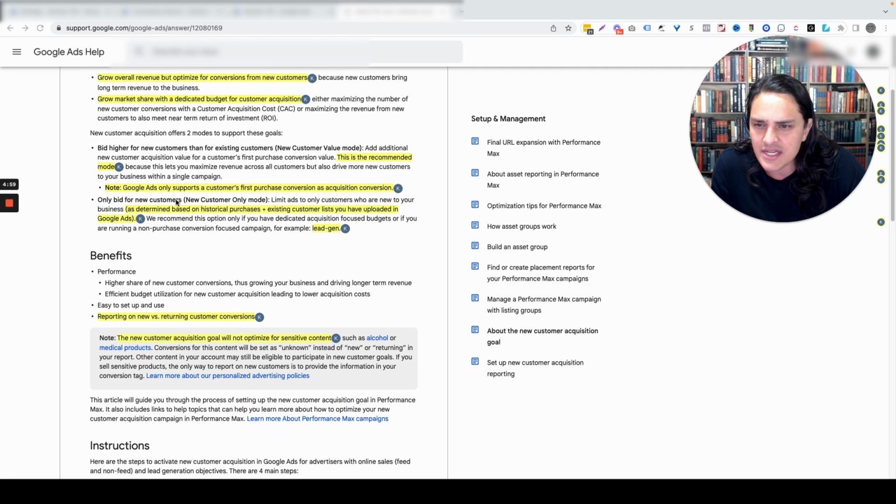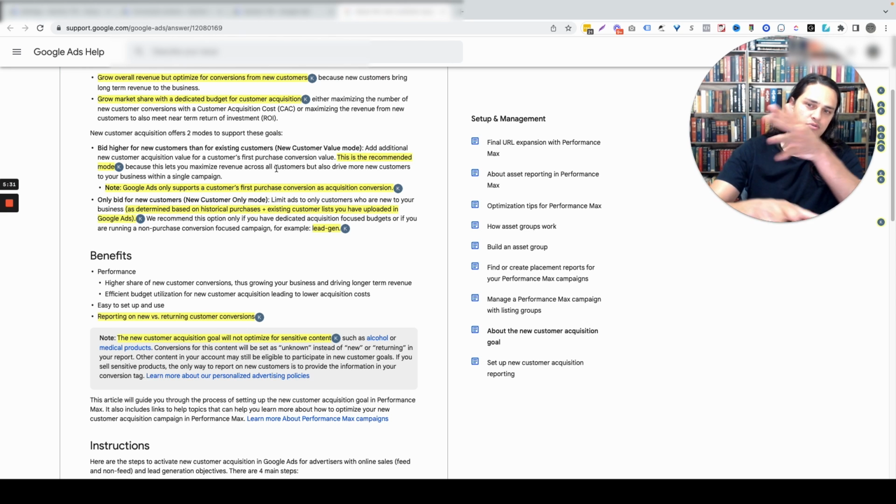Okay, so this is what I don't understand. Google Ads only supports a customer's first purchase conversion as acquisition conversion. I think what they're saying here is subsequent purchase conversions can't be utilized as acquisition conversions. That's what I think. If somebody has a different read on this, please tell me. Google Ads only supports a customer's first purchase conversion as acquisition conversion. Duh.